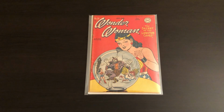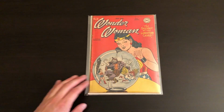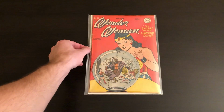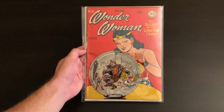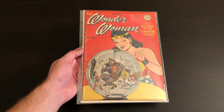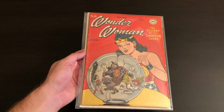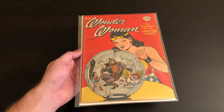Today we're going to be taking a look at early silver and some gold Wonder Womans. Most of them came from the same collection. This one here didn't. I got this one off eBay a couple months ago. But anyways, this one is number 30. Picked this one off of a fairly well-known dealer, or at least he's been selling comics for a while. He advertised this one as a straight up very good, no restoration or anything.